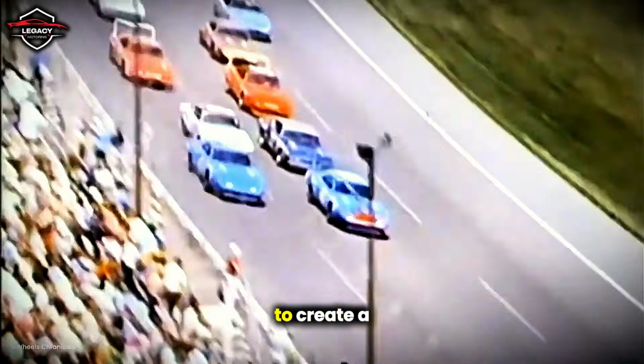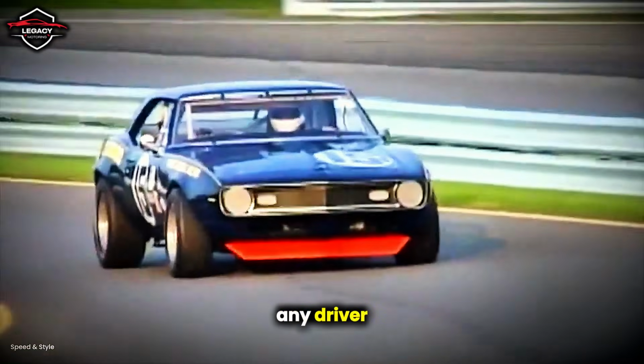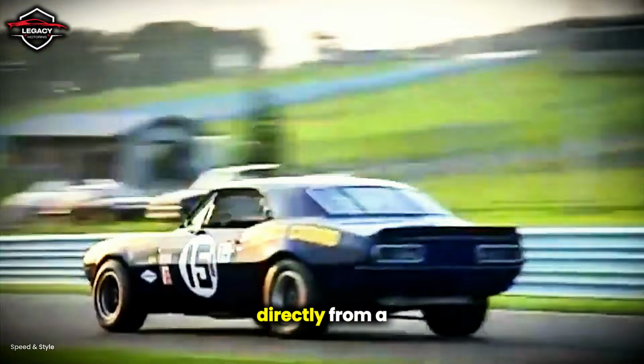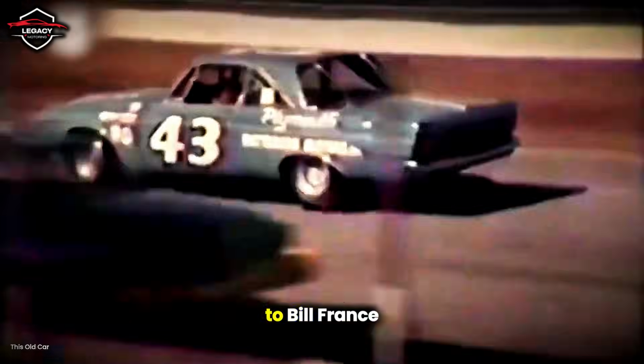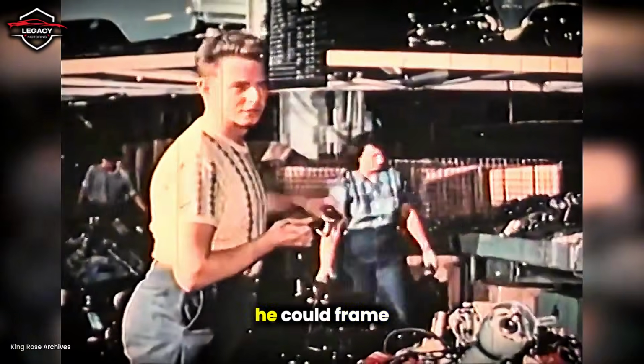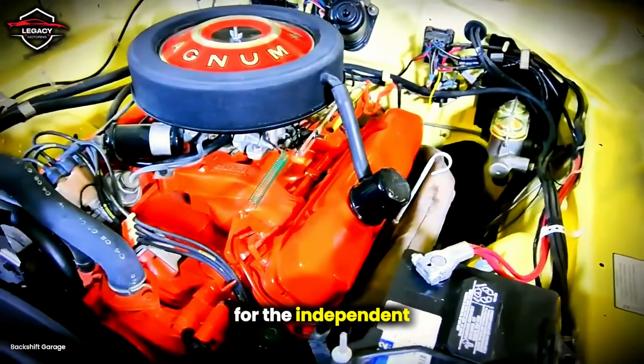They even offered to create a standardized crate engine program that would allow any driver, regardless of budget, to buy a competitive engine directly from a local dealership. To Bill France, this was the ultimate solution to his Chrysler problem. By changing the engine formula to favor smaller displacement, lower-cost engines, he could frame the decision as a safety measure and a win for the independent racer.